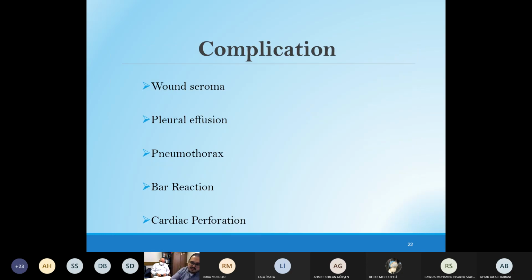But there are complications with the Nuss procedure and the Abramson procedure. Mostly wound seroma and pleural effusion occur in these patients because there are bar reactions, with the steel bar and the nickel in the bar being a problem. And if you don't have enough experience, pneumothorax is also seen in these patients. But the most important complication is cardiac perforation, because there is cardiac arrest, or it is a lethal complication. So you need the experience to not hurt the heart during the procedure.